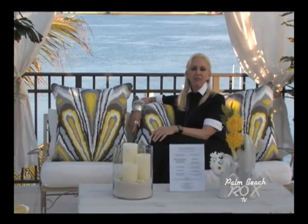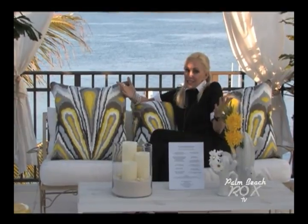And we wanted to kind of mask the architecture a little bit, but highlight some of the strong elements of the house as well. This year, the designers have really outdone themselves. There isn't a room that I wouldn't want to live in.